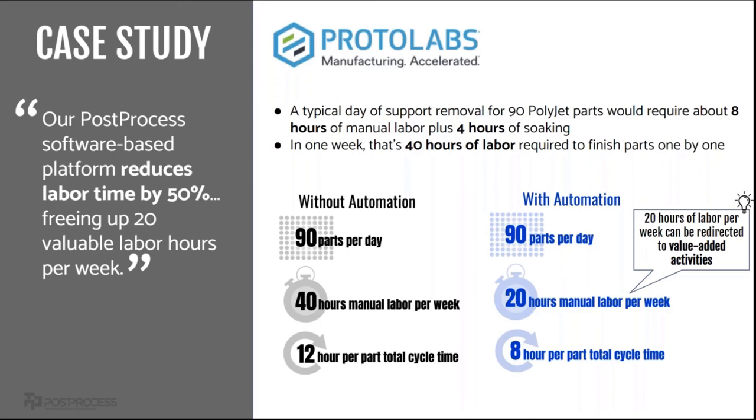You can see, if you look at that quote on the side of your screen, that we were able to reduce the labor time by 50%, freeing up 20 valuable labor hours per week. So now you have 20 more hours per week that you can be doing some more value-added activities.